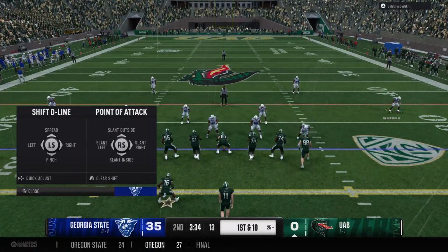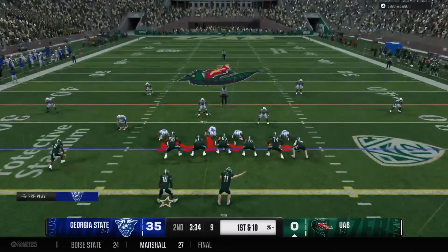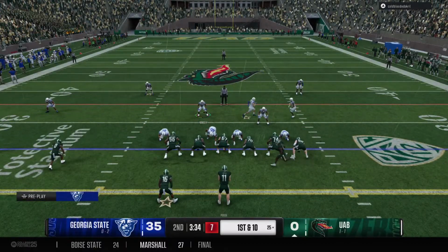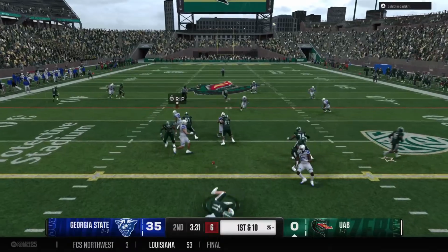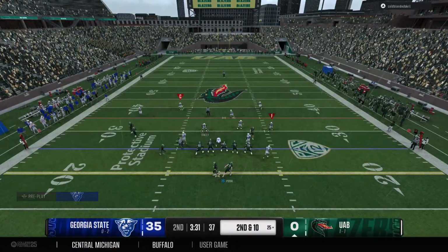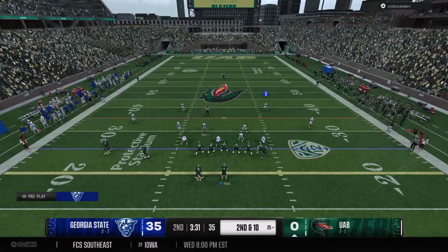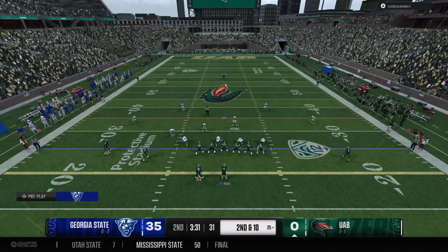UAB has the ball back, ready to send the offense out to go to work. Boy, 3 and out last time, David. They'd like to be more productive this time around. Yeah, in the last drive, nothing really clicked. No rhythm, got off the field really quickly. They need to put something together here. Yeah, David, bad execution on that last drive. So they got to take a collective breath and start playing like a unit on this drive.